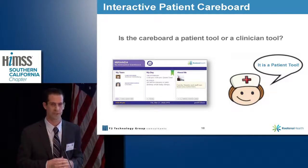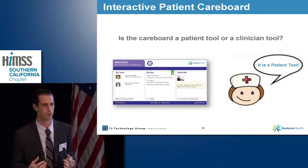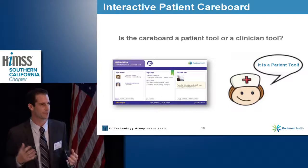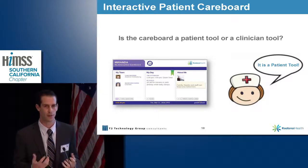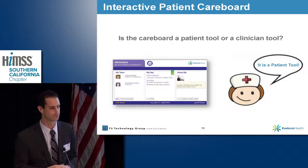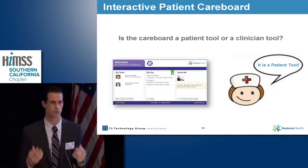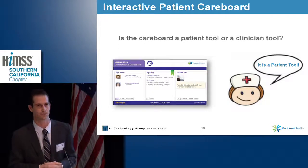But the first thing that came up when looking at a system like this was that this new interactive care board was amidst a much bigger system, packed with entertainment options, and on a TV that could be turned on and off. That meant it was not always going to be available for the clinicians to reference when they walked into the room. Right then and there, we had to make our first big decision. We had to pick one side or the other. Is it a patient tool or is it a clinician tool?